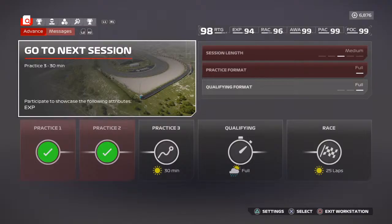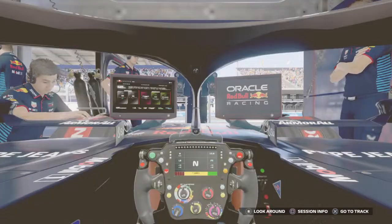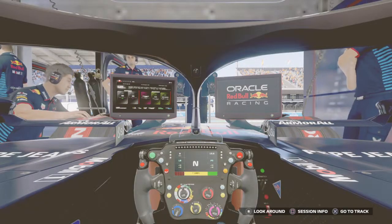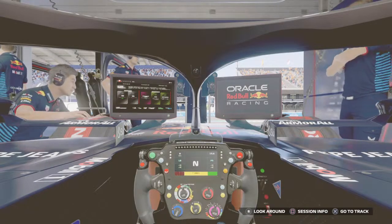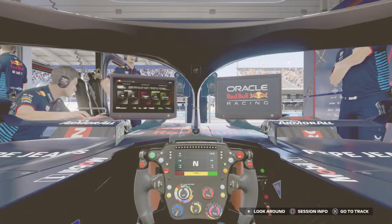So with that being said, let us get right into this. Let's hop in, let's head out on track, and let's try to see how we can make this fun. Obviously I'm going to do about 6 laps on track, and then after those 6 laps I will head into the pits and do race programs, and then wait for the time to go down to do qualifying, which by the looks of it is going to be rain.